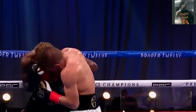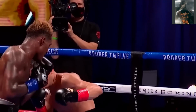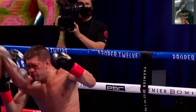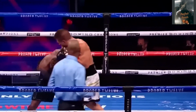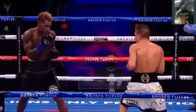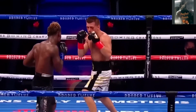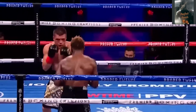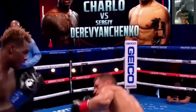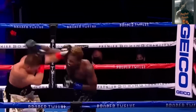Derevyanchenko doing a nice job again pressuring Jermall, keeping him on the ropes. And right here, I believe this is the right hand. And that buckled Derevyanchenko. If you're Derevyanchenko, you've got to cut off the ring. What an excellent fight here. At this point in the fight, nice left hook by Derevyanchenko. He's got heart, and I mean, if you didn't know that after watching.